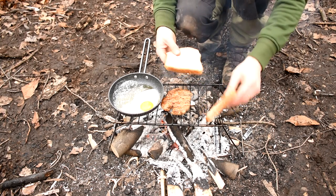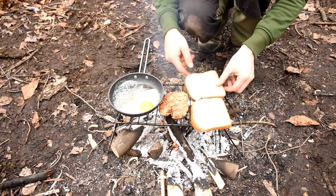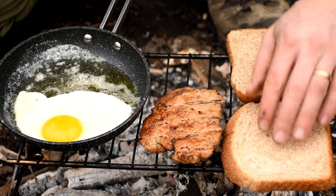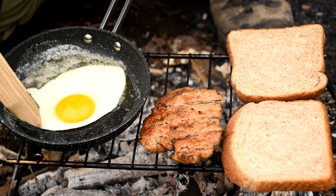No English muffins this time. Got bread. That'll work. It's okay because this was actually a burger, not a breakfast sausage, so it's a little bit bigger. Everything's working out pretty good. Bread's getting toasty without getting burned. This egg should. Oh yeah, look at that.